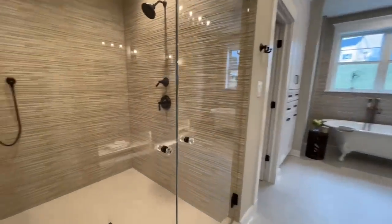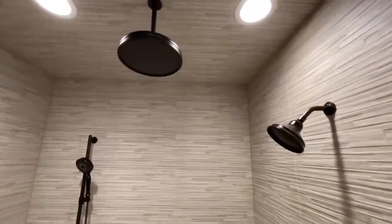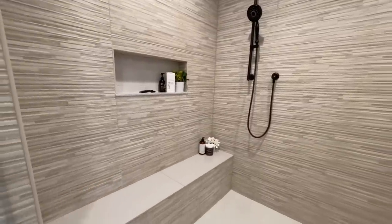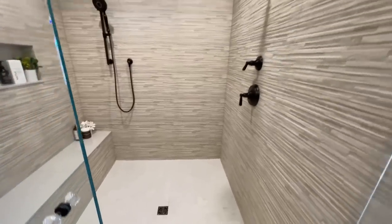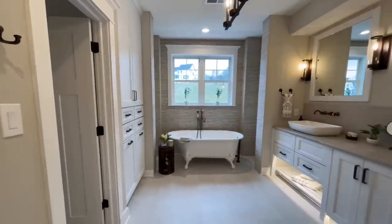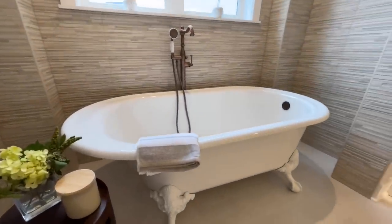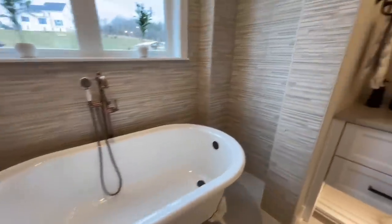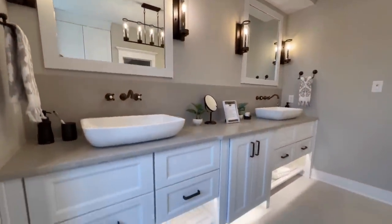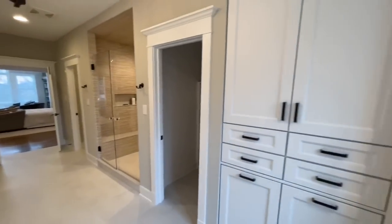Ooh, that clawfoot tub. Great big walk-in shower with the tile surround. Got the gigantic rainfall shower head. Nice bench over here in the back. Then you got this clawfoot tub. I thought this looked pretty neat. And in this one, the window's high enough, even though you're on the second floor anyway, so no curtains needed here. Double vanity, nice accent lights to show off your fancy towels.